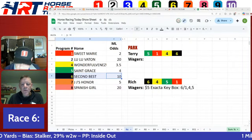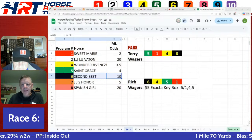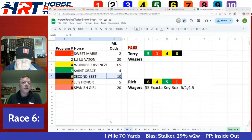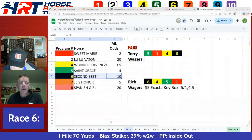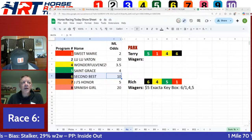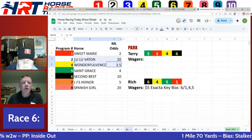Second best has that 1 length top total pace, maybe the most upside, making just its 3rd career start and a second start for the first time in a row in its career. So boom or bust for second best today. Wonderful Venezuela is the only yes horse. You have to have it in your picks.